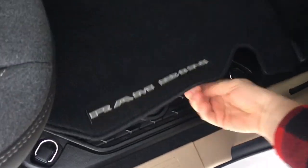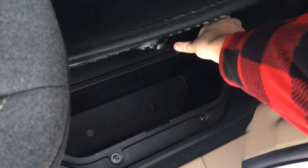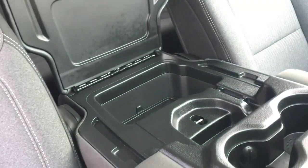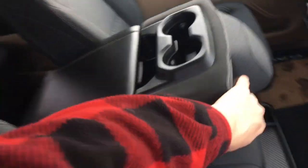You'll also find Ram bins in the back seat area. You can remove these if they're dirty and easily clean them. Very cool. Middle storage compartment. And inside of it is a USB port. This flips up into a middle seat for that unexpected passenger.